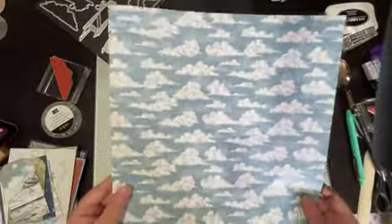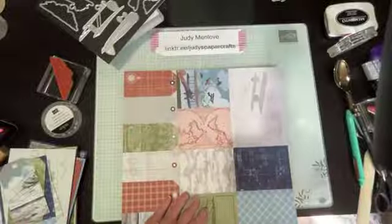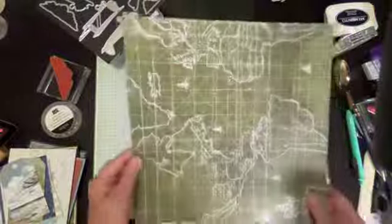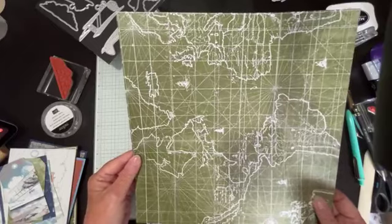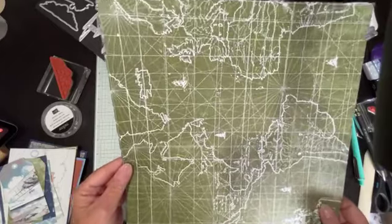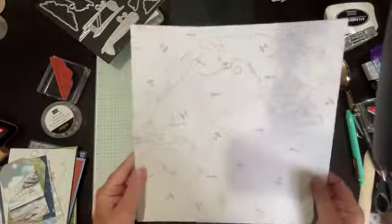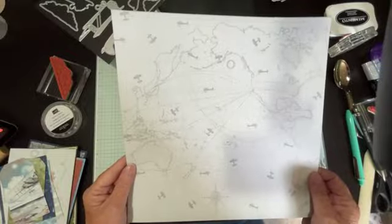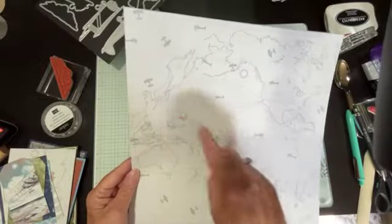And then we've got a bunch of clouds. And some gray. And then we have blue. And this is definitely a map in the Mossy Meadow. Okay. And then we have another map here. Obviously, they're big on maps. This one's kind of cute with all the little planes all over the place on it.